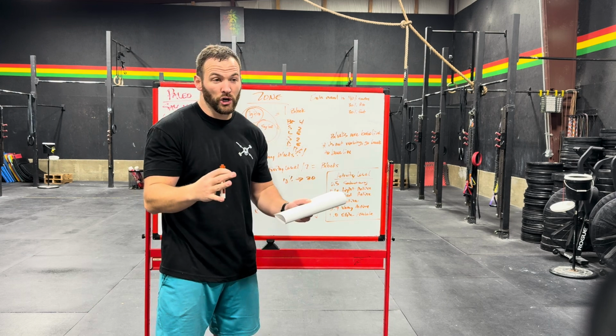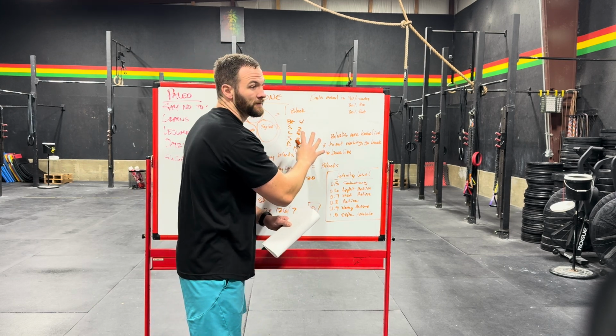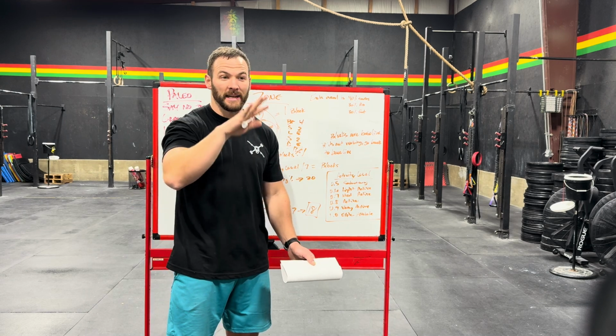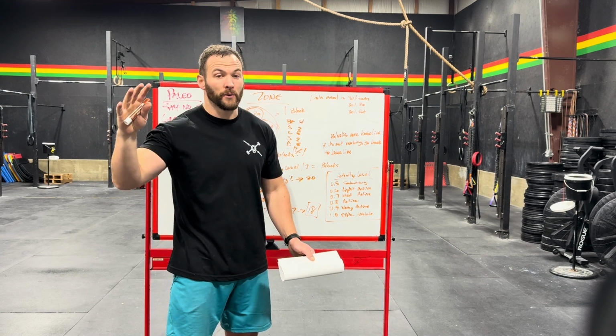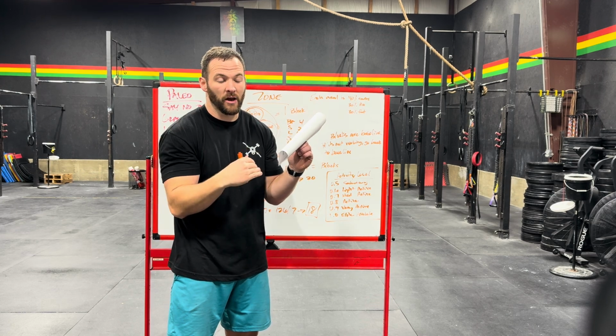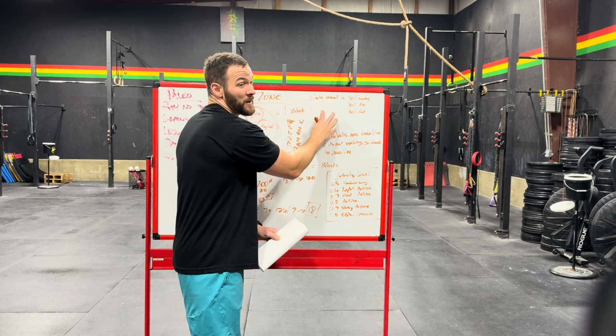But if it doesn't work, like if I did this for 4 weeks and felt like I was doing great, and I did it for another 4 weeks and didn't see much, then maybe I fiddle around with it, and I have 4 weeks of trying this new block prescription and seeing how it works. And if it doesn't work, then I go back to the baseline.